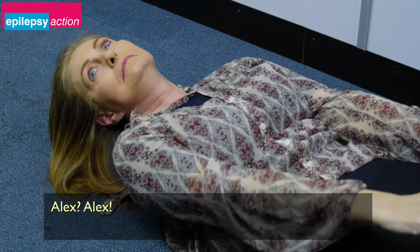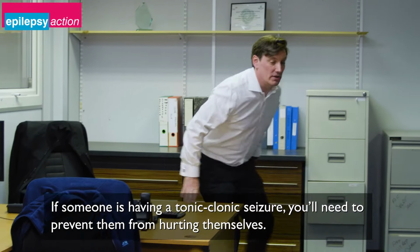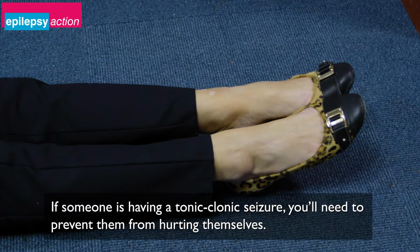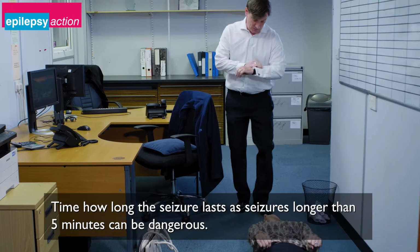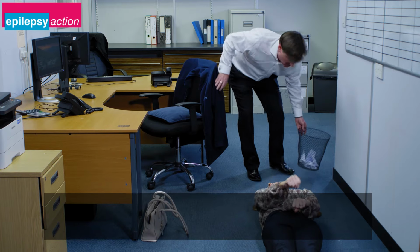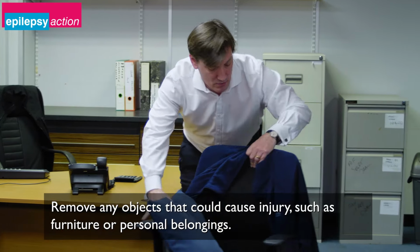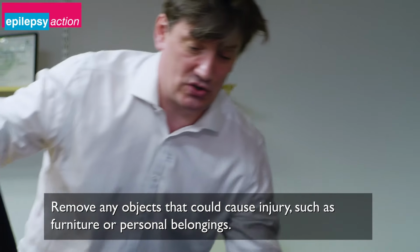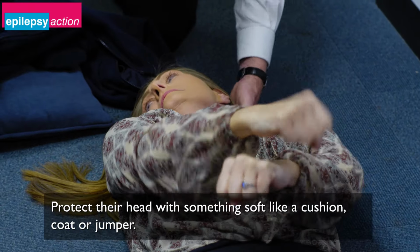Alex? Alex? If someone is having a tonic-clonic seizure, you'll need to prevent them from hurting themselves. Time how long the seizure lasts, as seizures longer than 5 minutes can be dangerous. Let's get everything out of your way. Remove any objects that could cause injury, such as furniture or personal belongings. Protect their head with something soft like a cushion, coat, or jumper.